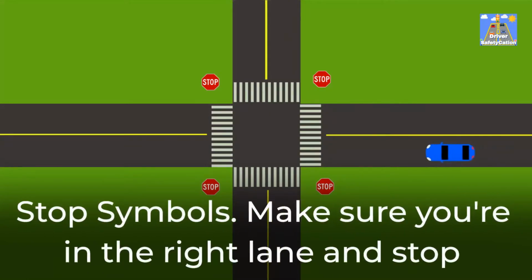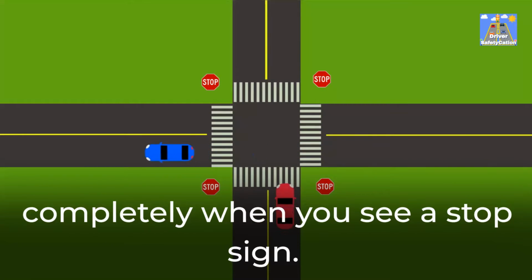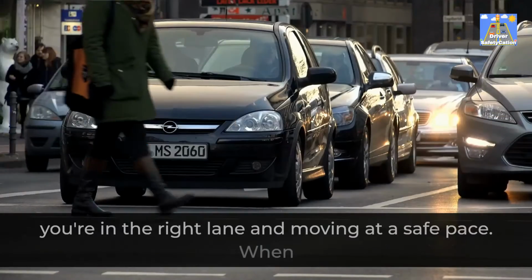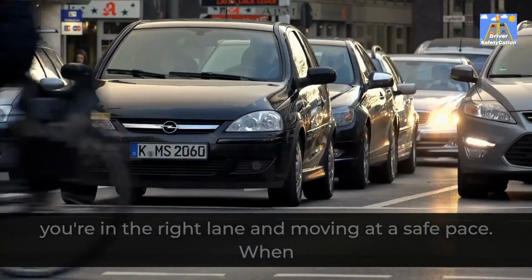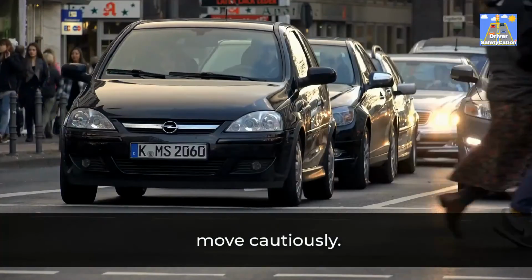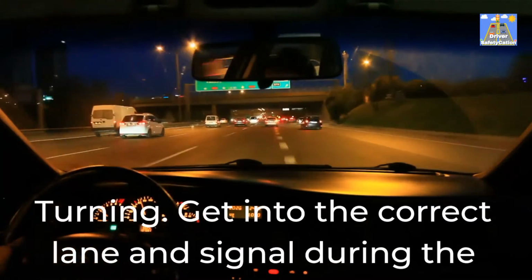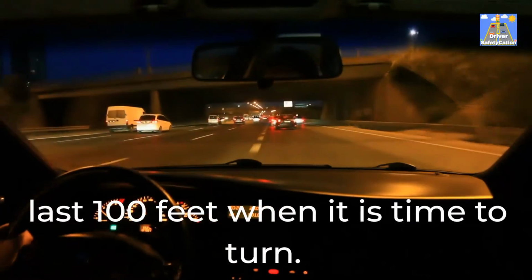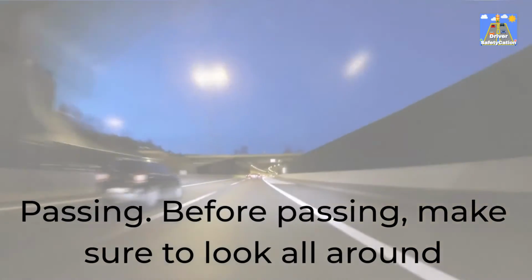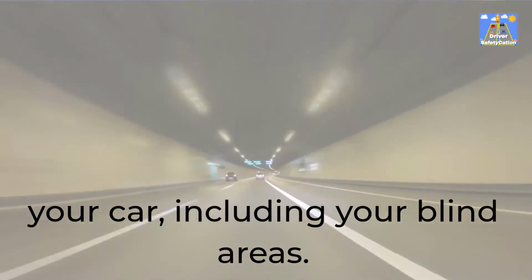Stop signs. Make sure you're in the right lane and stop completely when you see a stop sign. Traffic control. As you approach a traffic light, be sure you're in the right lane and moving at a safe pace. When the light becomes yellow, stop, and when it turns green, move cautiously. Turning. Get into the correct lane and signal during the last 100 feet when it is time to turn. Passing. Before passing, make sure to look all around your car, including your blind areas.